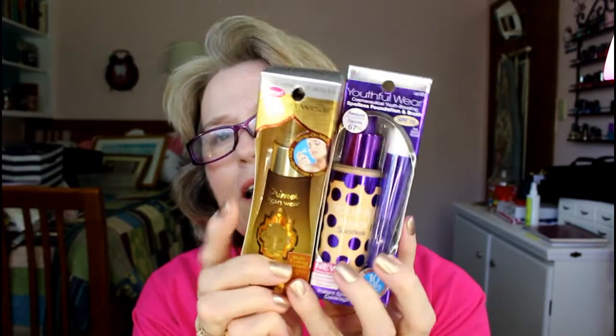So this is Youthful Wear Spotless Foundation, SPF 15, and it reduces the appearance of spots by 67%. I have enough of those. And it's instant spotless coverage in a weightless foundation. So okay, we've got the primer and we've got a foundation. This I was going to save for Foundation Friday, but since I'm using it in a Get Ready With Me, it's obviously not really going to be a Foundation Friday.